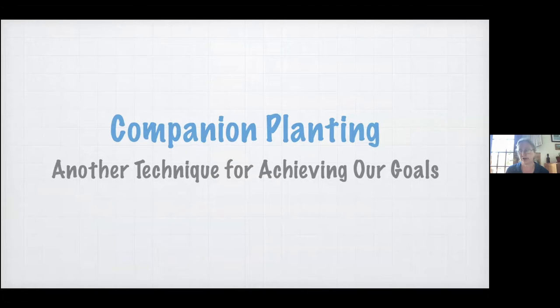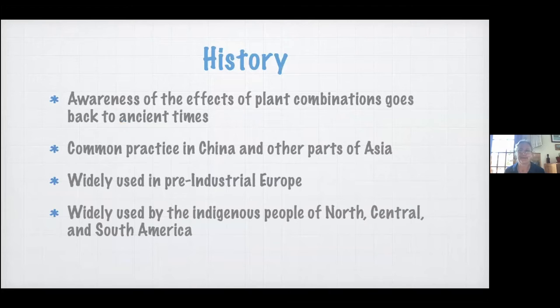But a gardener has to do a lot of different things, and companion planting is just one way of trying to make the system work as well as it can. So, obviously, the awareness of plant combinations goes back to ancient times. I'm pretty sure hunter-gatherers knew a lot about plants before they started horticulture and agriculture.